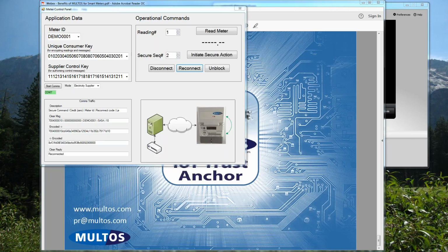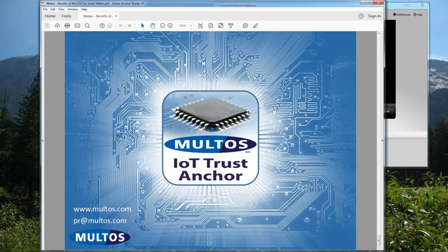My question is, you say now, MULTOS system is based on a high-level programming language like C. C is made up of a high-level programming language. Then how can we say it is very secure?